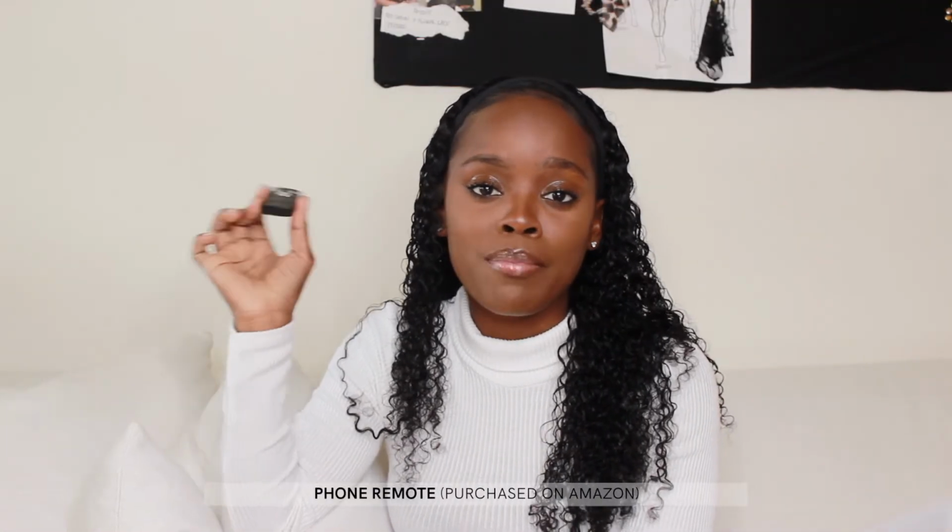The next phone accessory I want to share is the remote. You know I love my remotes. When you have a remote, you do not have to rely on people to take your pictures. You don't have to rely on people getting the best angles. It just saves you the hassle.